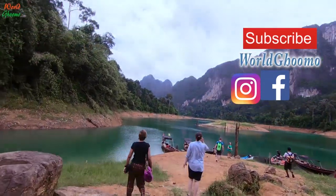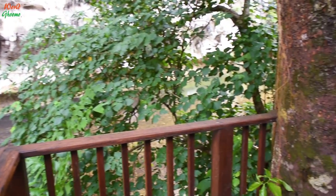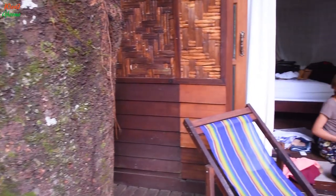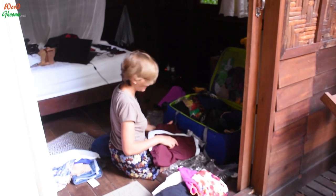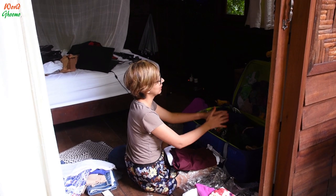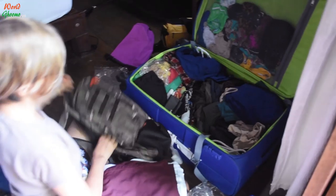Let's get on to day 5 at Khao Sok National Park. Okay guys, so it's our 5th day here and today we have a room shift which will happen at 11 o'clock, so I'm just winding up my stuff and packing everything in this bag. We have no plans for today, we are just going to relax and explore the property and have fun. So yes, that's the plan for today.